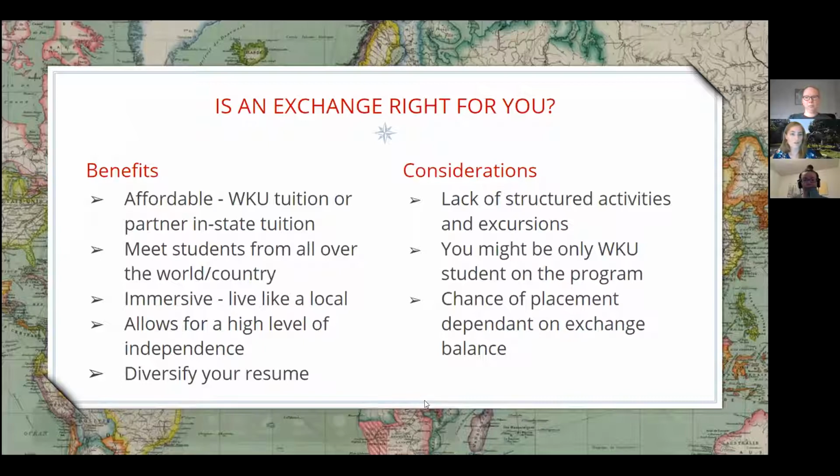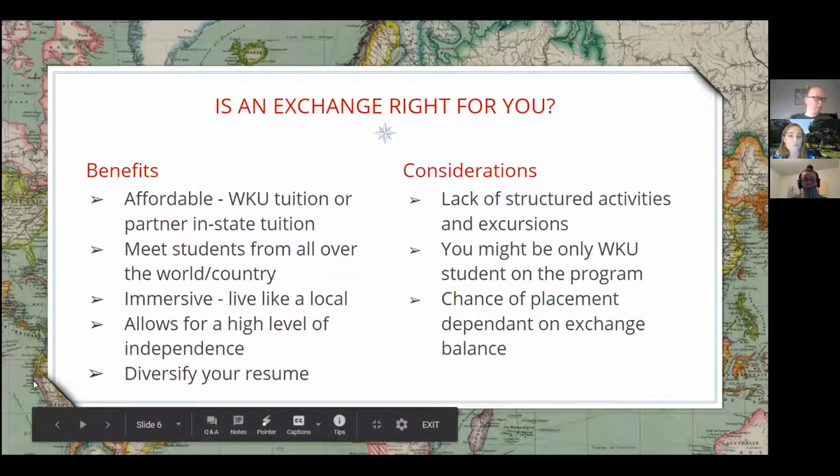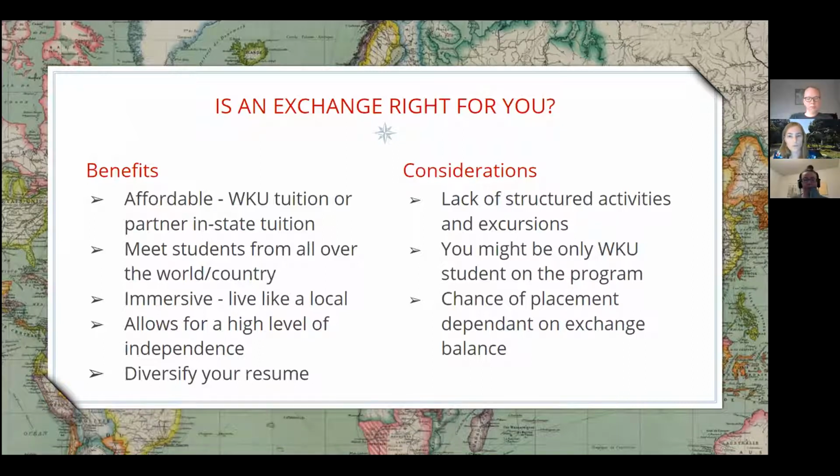So this is kind of a breakdown of considerations to think of with exchanges and who exchanges are the right fit for. The benefits of an exchange are, number one, that it's really affordable because you either would be able to pay WKU tuition, and that's the case with all of the international exchange partners, or in-state tuition, which is an option with the National Student Exchange. There's two different plans with the student exchange. I think Katie might talk a little bit more about that later.